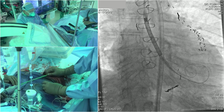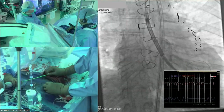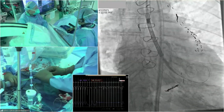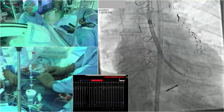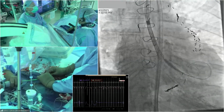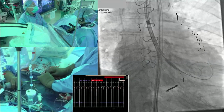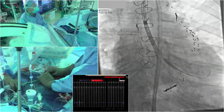Yeah. Can we see the screen with the hemodynamics and the pacing? That would be great. Could we put the hemodynamics and pacing up on screen? That'd be great. Okay. Do you want to point out where the top hat is? You know, I don't think the audience can see what they're looking at. Can you magnify it?